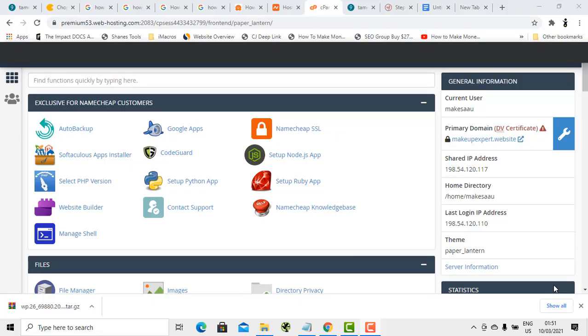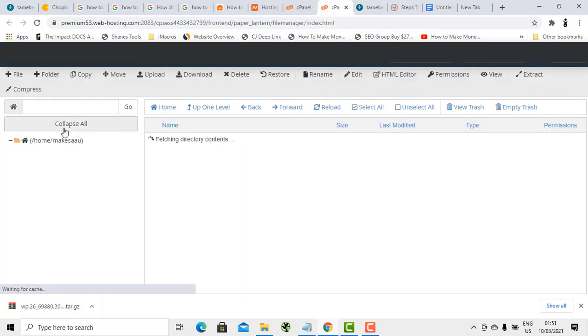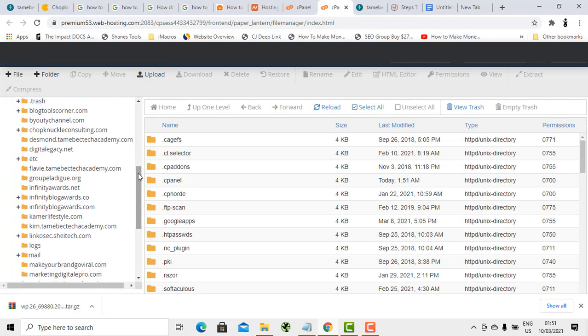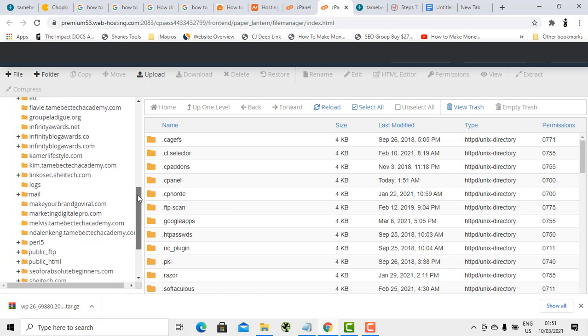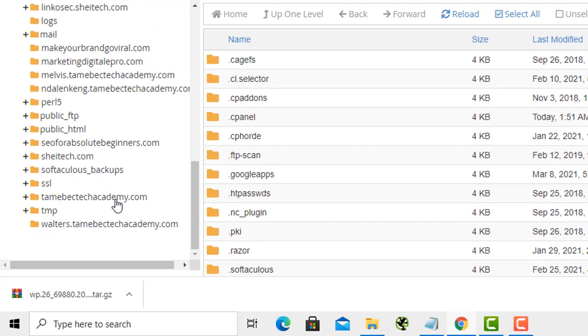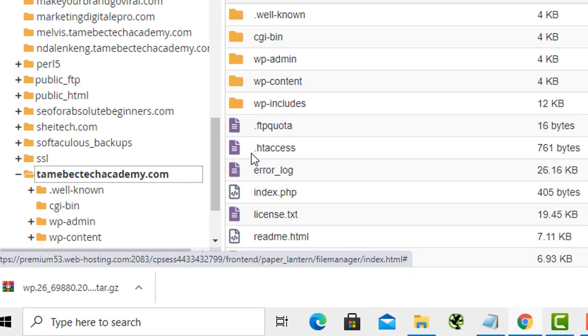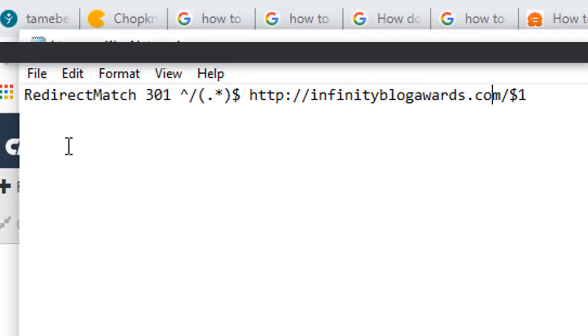To create a 301 permanent redirect, first of all, log into your cPanel and then try to locate File Manager. Click on the File Manager and then go to the domain that you're trying to redirect. In our case, we're trying to redirect tamebektechacademy.com. So give me a couple of seconds to look for the domain. Okay, so here it is. So click on it and then try to locate the .htaccess file. So what we are going to do is to rename this .htaccess file, then we create a new file and then we add this code to it.